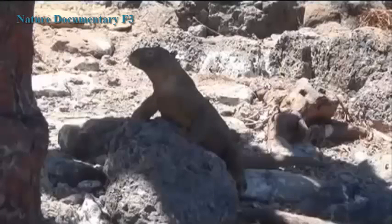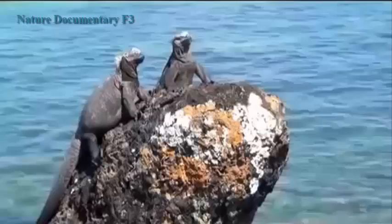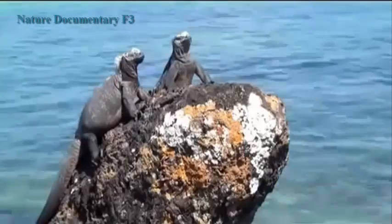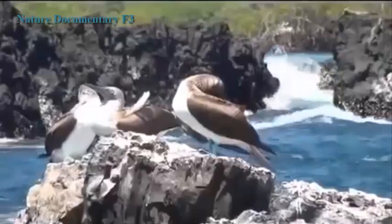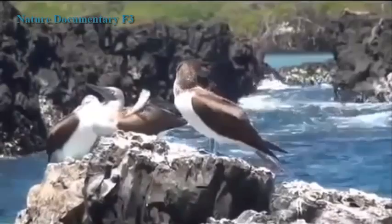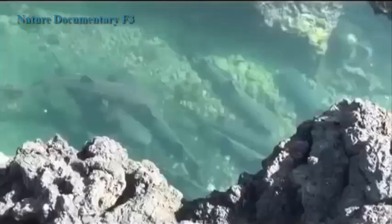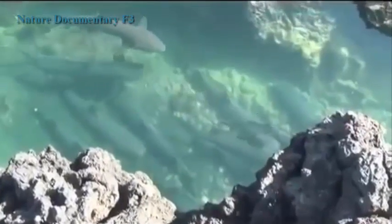This is the famous Galapagos land iguana. And here, its even more special relation, the marine iguana. The very colorful red rock crab. And the white-tipped reef sharks.